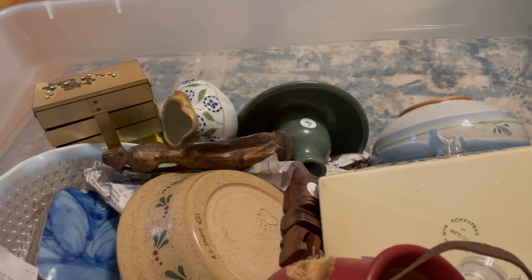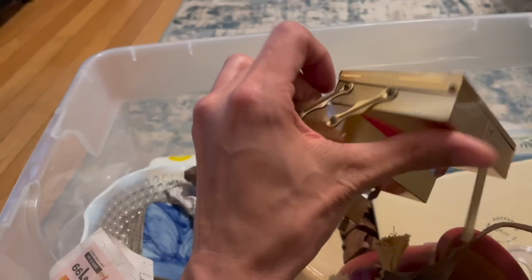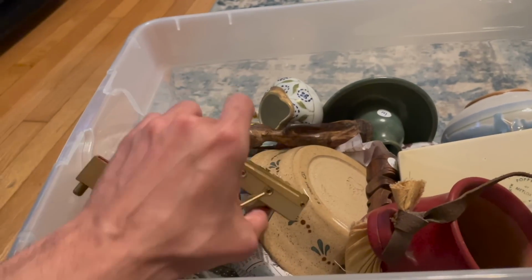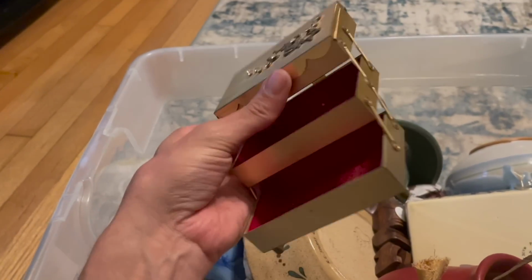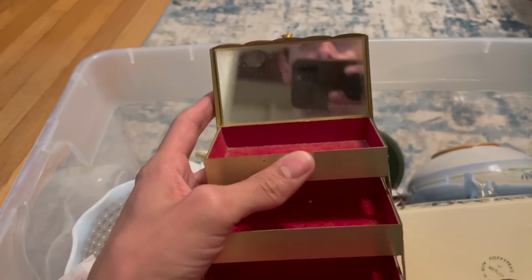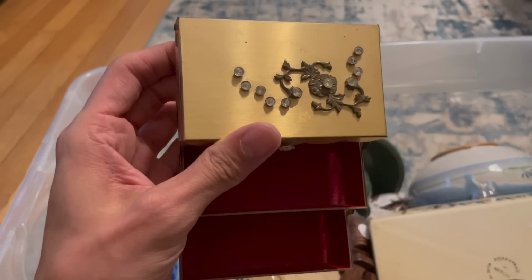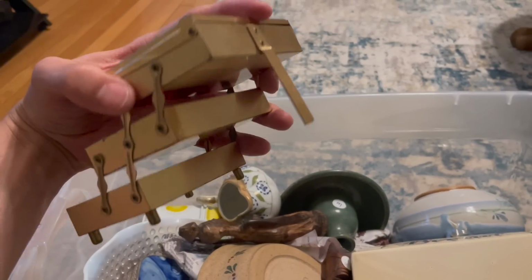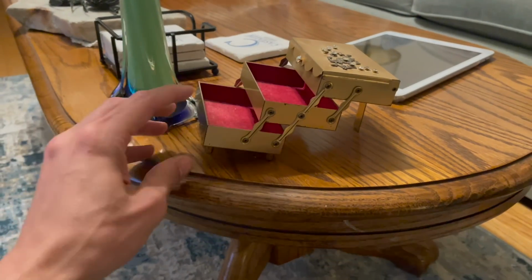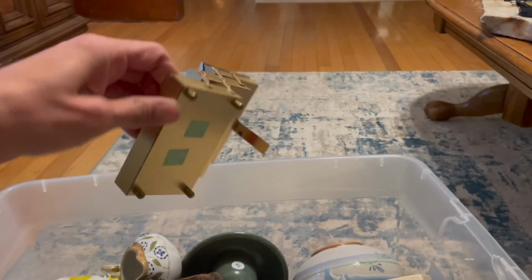All right, next is all this. Oh, I have had this for years. I got it at a thrift store. Did I just break it? No, I didn't. Let me turn it around. It's a little jewelry box. It has to be clean still. And it has jewels and rhinestones on the top. Now there's this thingy here. Let me see that for a minute. I don't know. It's supposed to go on something, hang off something.